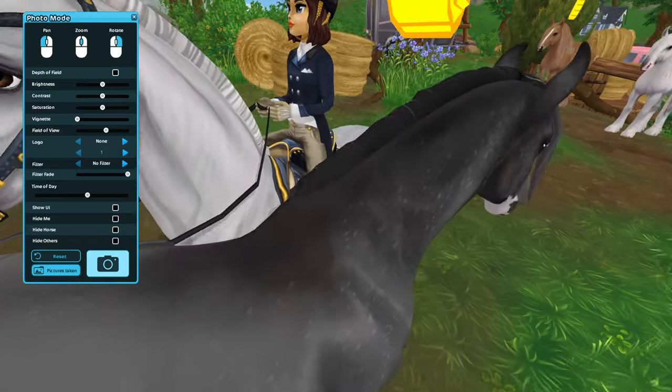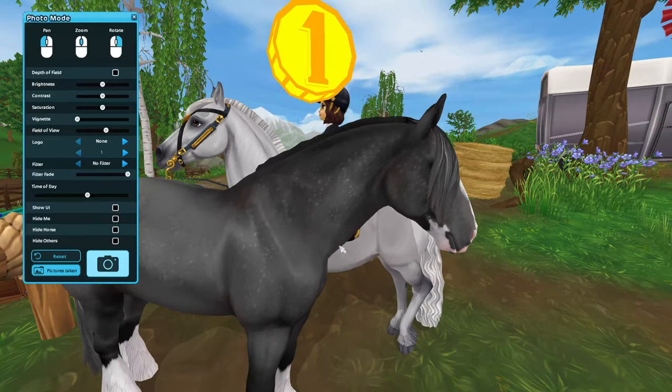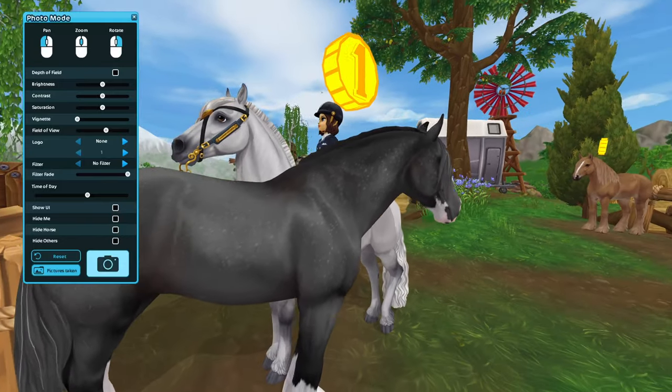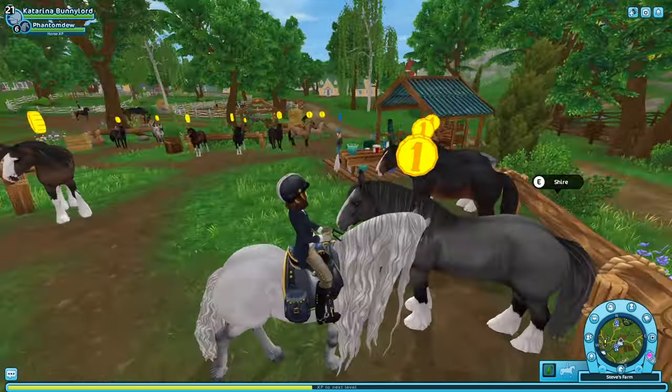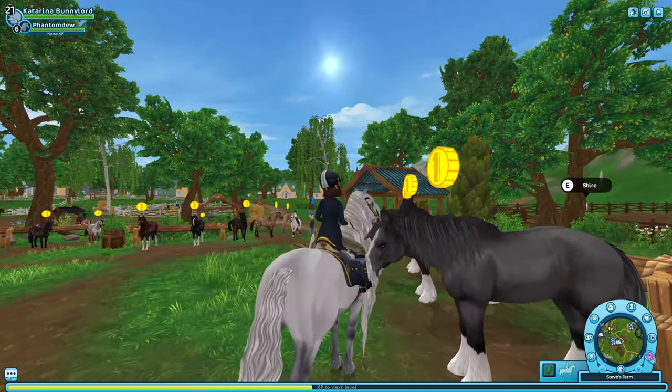But these little spots, they look so cute. I really like, especially right here on the neck and the shoulder. I really like this color. I don't know, this is a tough call because I really like four of these horses. Oh, what am I gonna do?